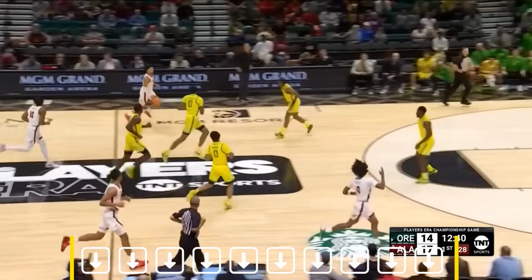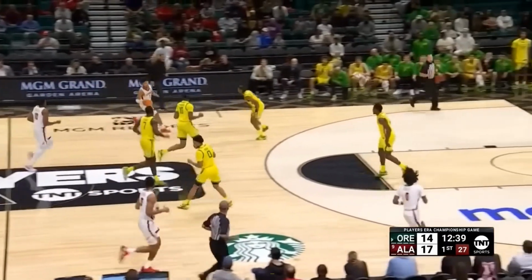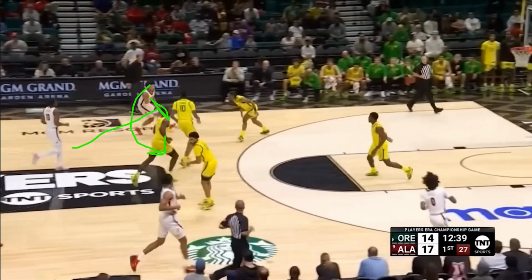They all stay wide towards the sideline to give this ball handler as much space to work with. And we get a drag screen coming to get some downhill action going towards the rim. These three guys opposite all stay wide and fill their spots.